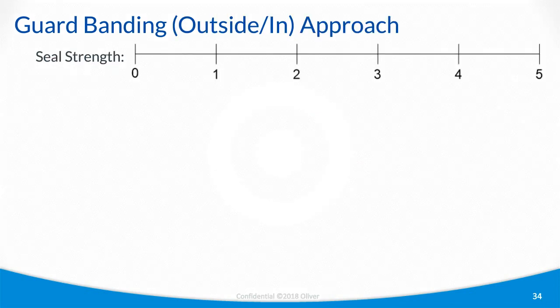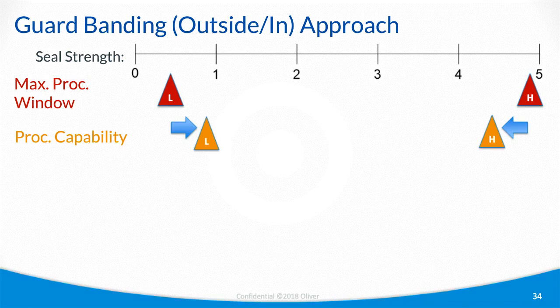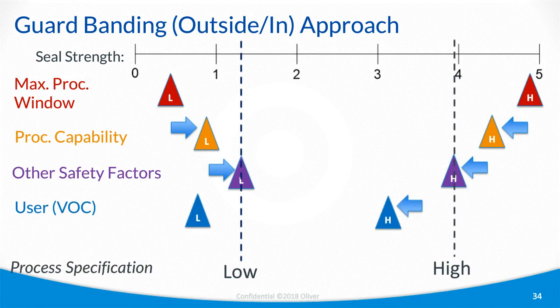And here's another diagram to try and outline how this works. So find a maximum process window. Then you adjust for process capability, for example, other safety factors, and then develop your high and low specifications based on that. Now, if you happen to have the voice of the customer, then you can adjust this as well.